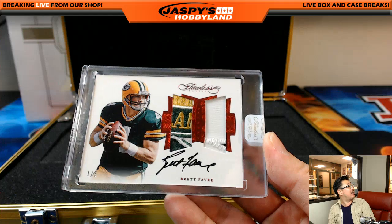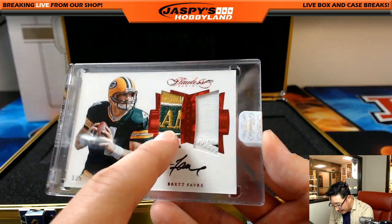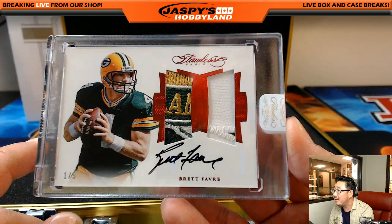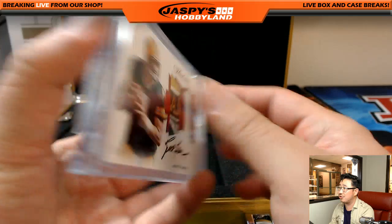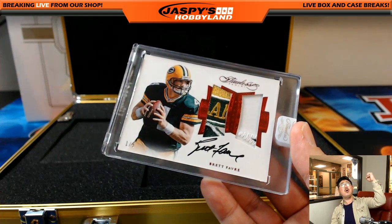Son's a Packers guy, I think. That's what it is, right? 1 out of 5. Look at that, guys. We got to identify that patch. It's like a 60th anniversary. Yeah, maybe like a Lambeau anniversary patch or something. 1 out of 5 as well. Woo! That is strong. John and the Packers all aboard the Big Hit Express. Woo woo!